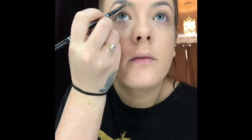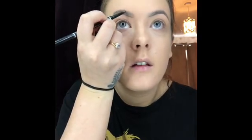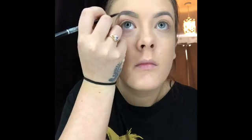What I tend to do first is use the brow pencil to outline the shape. So just underneath there, and then on the top. Now, I never go on the top really far in, because otherwise you're going to get this really square brow that doesn't look that natural. Right, so my brows are outlined.